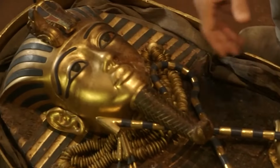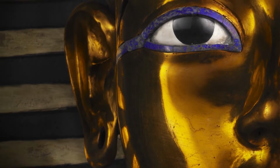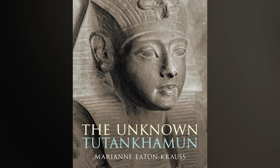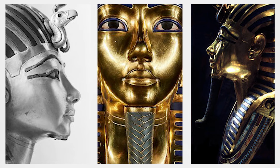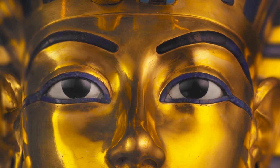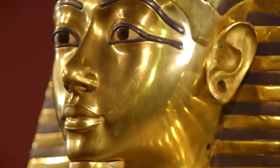The mask portrays Tutankhamun with a long beard and a headdress adorned with a cobra and a vulture, while its eyes are made from obsidian and quartz, enhancing its striking appearance. On the reverse side of the mask, hieroglyphs from the Book of the Dead are inscribed, a detail noted by Marianne Eaton Krauss in The Unknown Tutankhamun. She highlighted that these inscriptions were intended to imbue the mask with spiritual efficacy, ensuring it represented the deceased king's face accurately. Interestingly, Eaton Krauss pointed out that the same spell inscribed on the mask is also found on the third innermost coffin, where Tutankhamun was laid to rest, linking the mask directly to the king's burial rituals and beliefs.